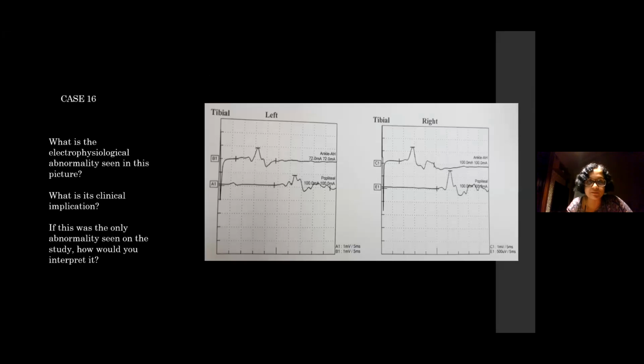So we've talked about temporal dispersion. This is just a case of it. I just wanted to show you in case somebody gave you a sheet and said, what does this show? What is this electrophysiological abnormality? It's temporal dispersion, because you can see the duration has increased. It'll be more than 30, the duration. And it's not really a conduction block, it's temporal dispersion, but it means the same thing. It still means focal demyelination.